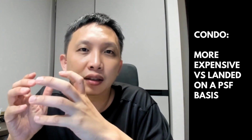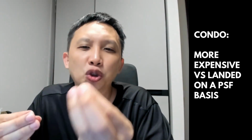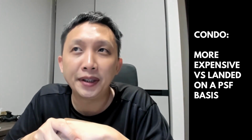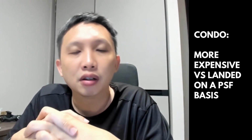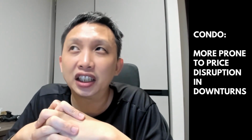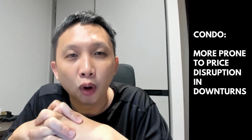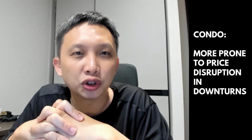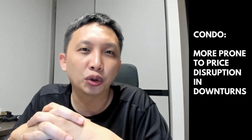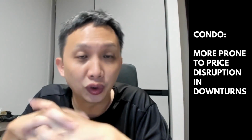Generally speaking, you're paying more per square foot compared to landed. The amount of money you pay for a condo versus landed is higher, basically because condos are more complicated to build. That's why you're paying a higher price per square foot. And of course, the other main negative for condos is that during property down cycles like the recent one that we have, condos are affected more. When prices go down, landed prices will hold better, while condo prices will go down more because there's simply more supply of condos versus landed, and the locals will buy landed where they can or retreat to landed where they can during a down cycle.